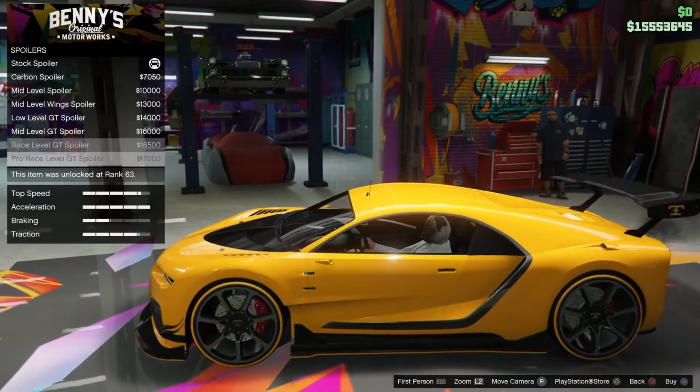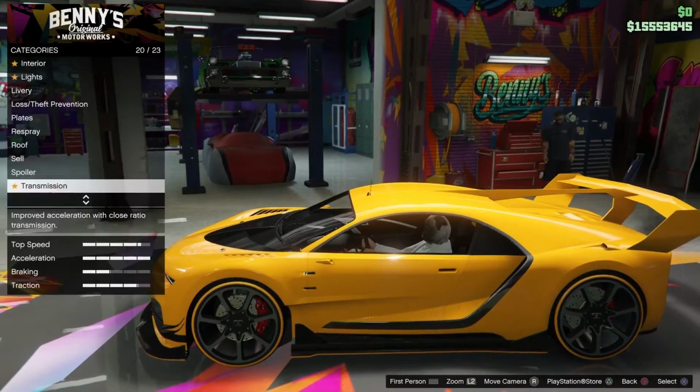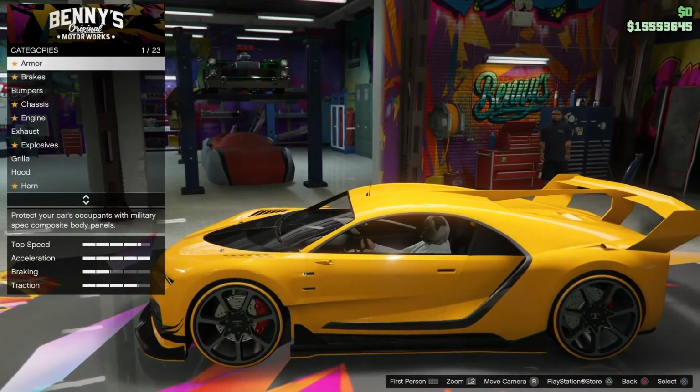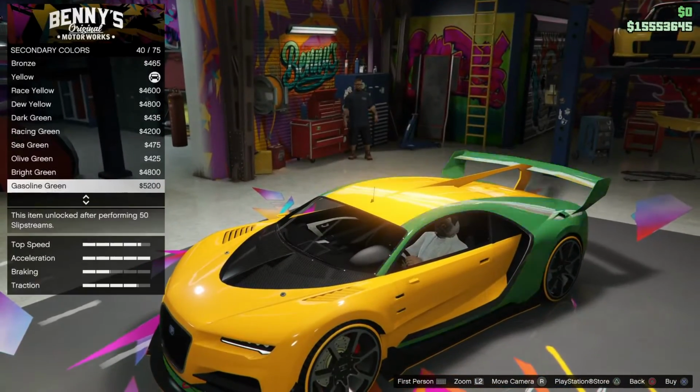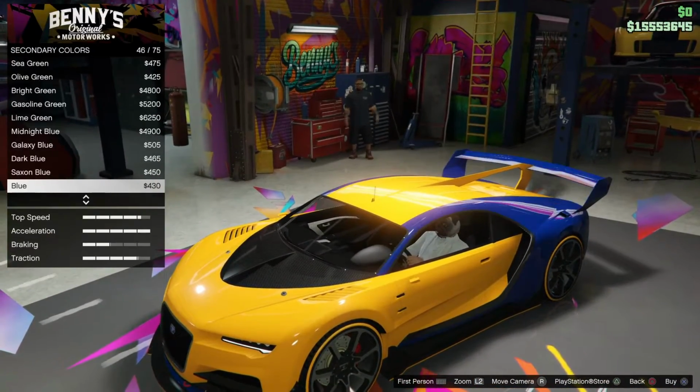The aim is to provide you, the viewer, with the opportunity of having a look at the different modifications that can be applied to this vehicle should you then choose to go ahead and purchase it. Okay, and so yeah, that's the whole idea.